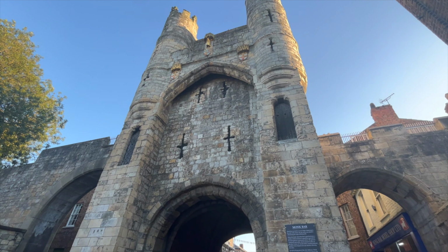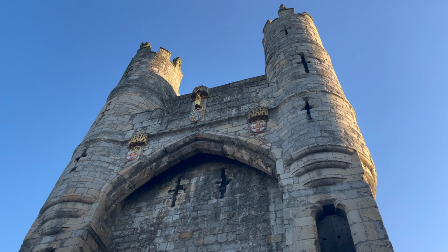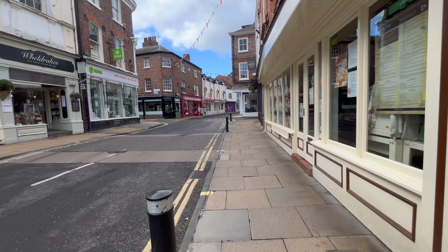Shambles is a historic and picturesque street located in the heart of York, United Kingdom. Let's walk towards Shambles starting from Monkgate.